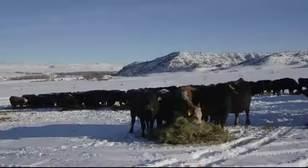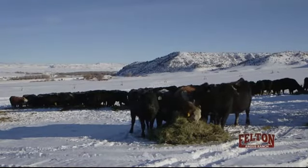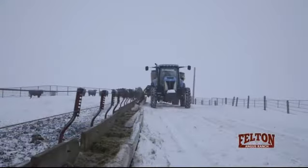At Felton Angus Ranch, I think we're supplying our customers a hardy, tough animal. And I think in this business, especially the registered business, a lot of guys have lost focus on what matters to the commercial cowman, and we haven't. Our cattle here at Felton Angus Ranch are known for being hardy, and that's what counts. You need to get the cows bred up.